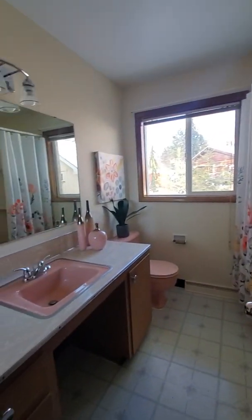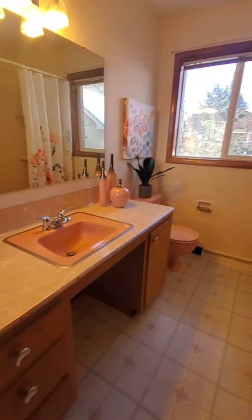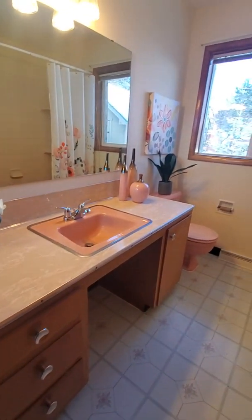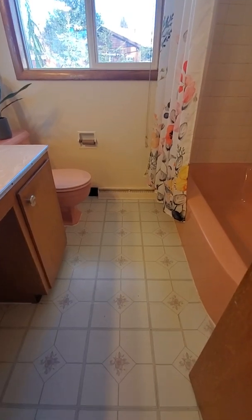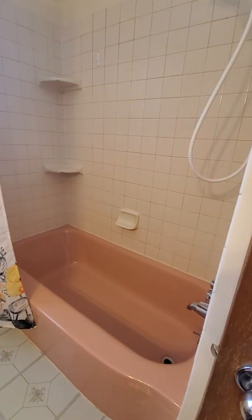Then the bathroom, it's definitely got an older home vibe, but original cabinetry and sink, very pink. And then you've got some square linoleum tiles here, and then a pink tub and a little 4x4 bone tile surround.